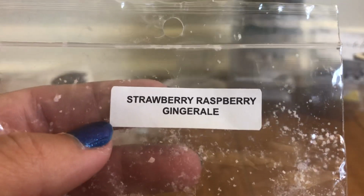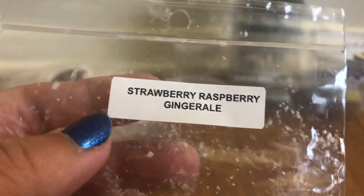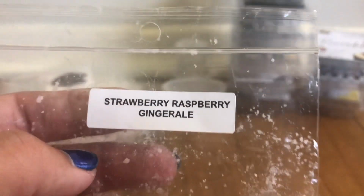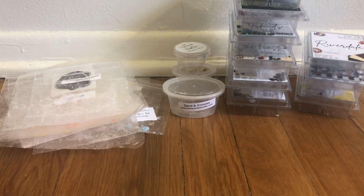Strawberry Raspberry Ginger Ale from Rose Girls. This is pretty good. Ginger ale scents are iffy with me because I don't like ginger. So if it's strong on the ginger, eh. This one was a little strong on the ginger, but it was pretty good with the strawberry and the raspberry in there.